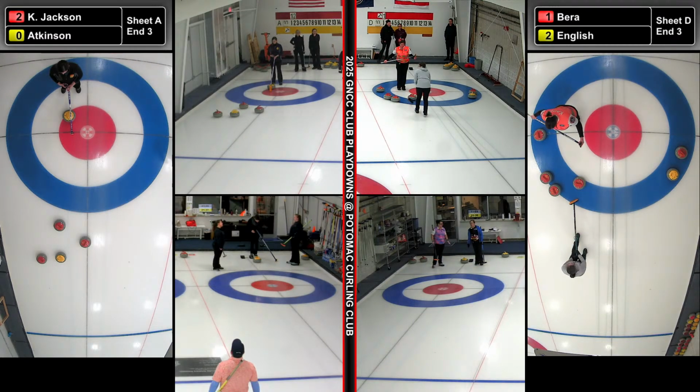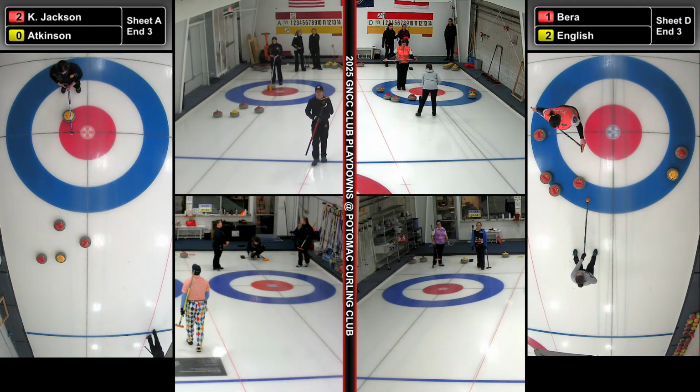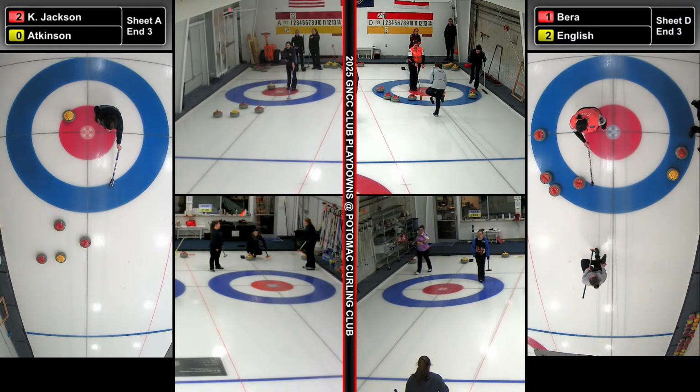All right, nice hit. Devin got another shot at that hit and makes it with no problem, with the sweepers' help. Team shot.